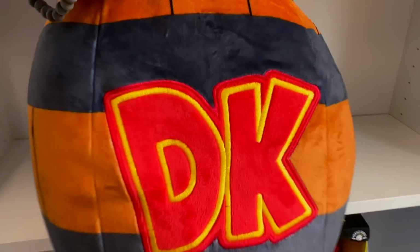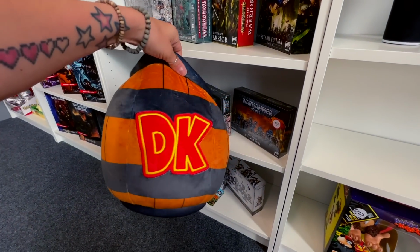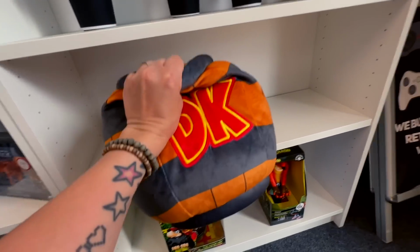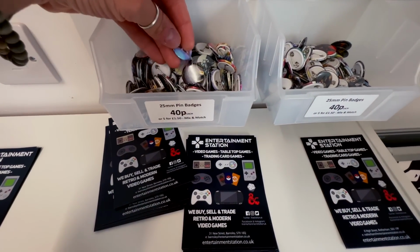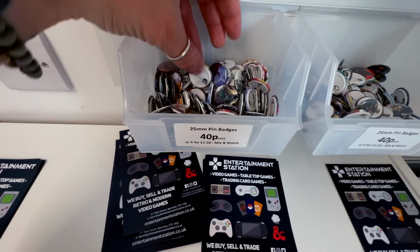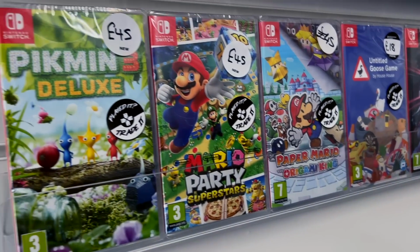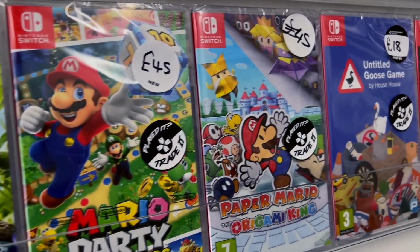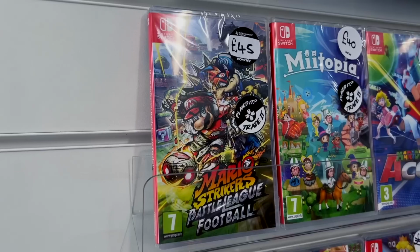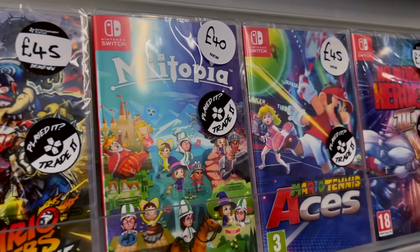This Donkey Kong barrel was absolutely wicked. It was priced at 30 quid, which is retail price. There's a lot of really large Nintendo plushies going around at the moment. I have a Pikachu, I have a Charmander, I've got quite a few actually, but I didn't have the Donkey Kong barrel. I didn't pick that up, so spoiler alert there, but I thought it was really, really cool.